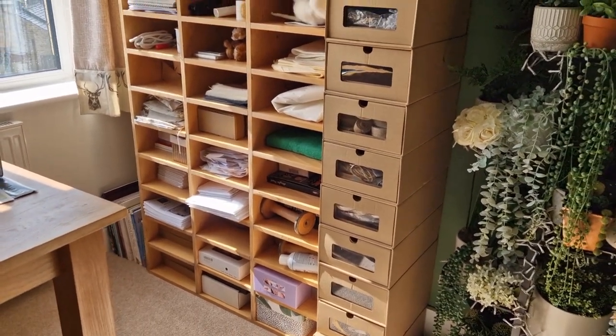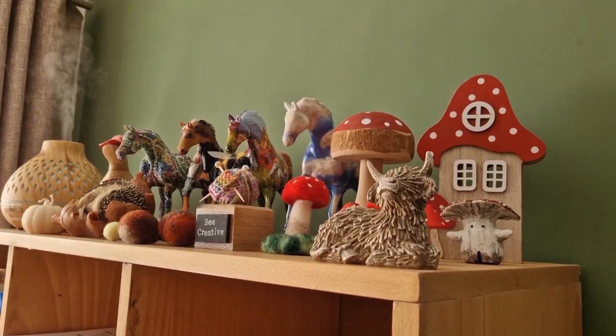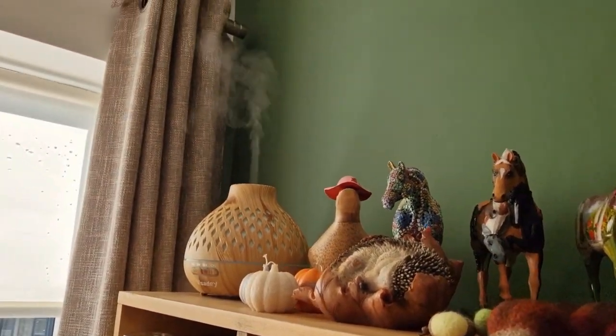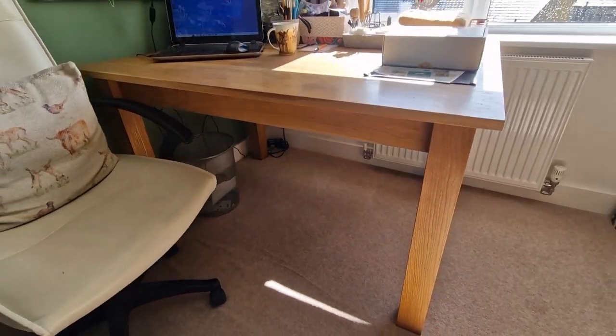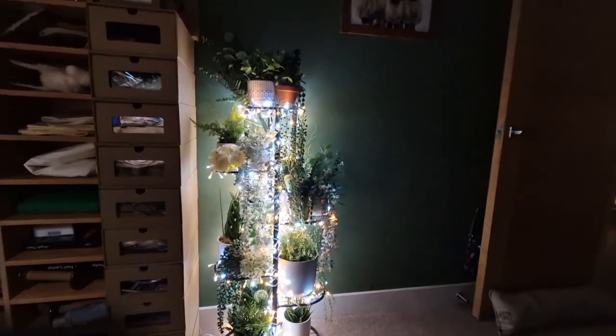All the cardboard stuff there, that's got all the stuff for my kits. These are my knickknacks, I didn't know where to put them. And then I put lavender in here because someone was asking, because I think it's nice to go around the felts to keep any midges or any bugs off. Underneath my desk is free as well, and just to show you, I put lights on my plant stand, so really pleased with it.